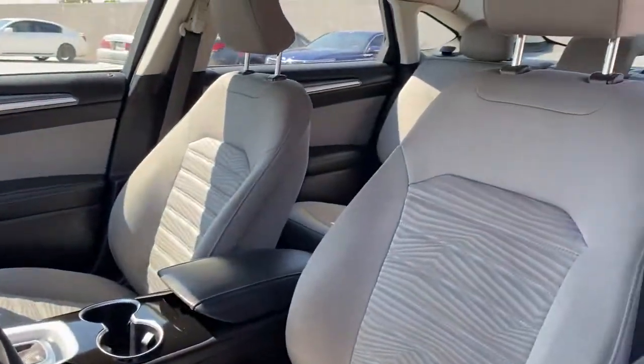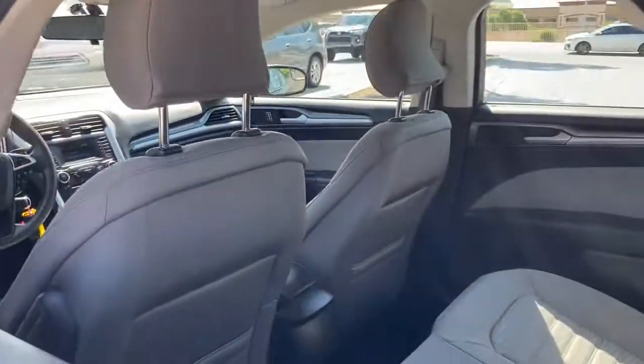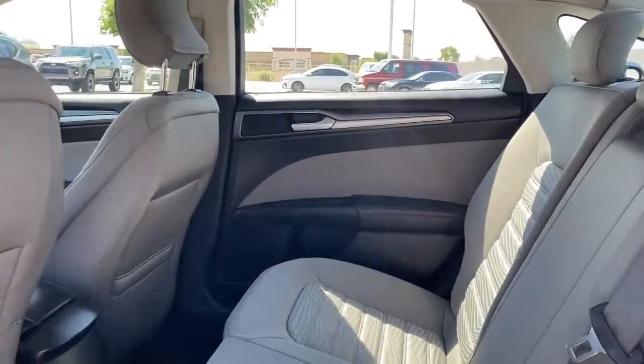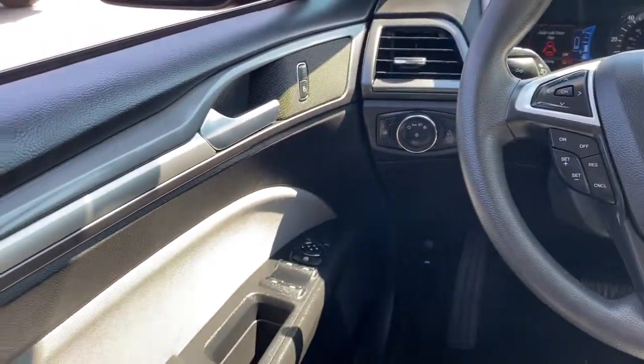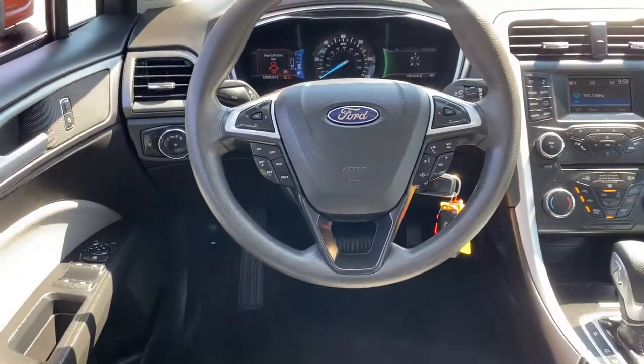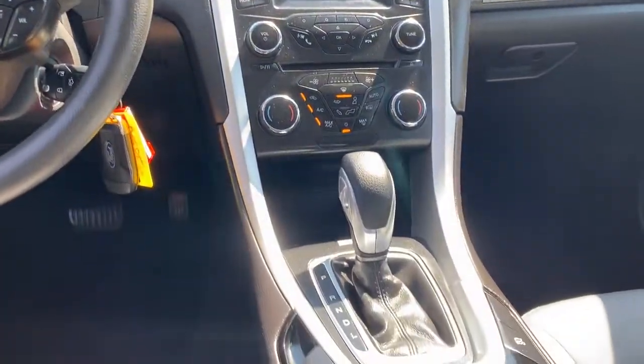The following are some of this vehicle's highlighted options: keyless entry, backup camera, Bluetooth, multi-zone AC, steering wheel audio controls, aluminum wheels, Bluetooth connection, electronic stability control, traction control.